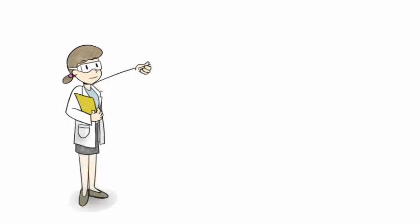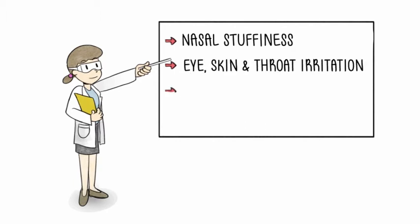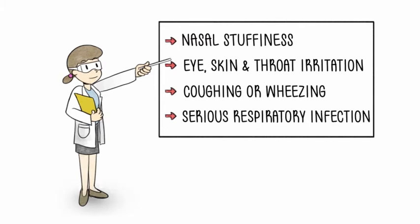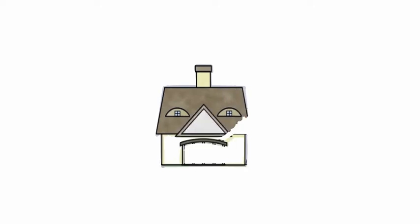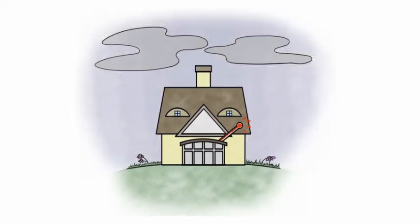The Center for Disease Control states that these contaminants can cause harm to the overall health of your home environment, causing symptoms like nasal stuffiness, eye, skin, and throat irritation, coughing or wheezing, or in some cases, serious respiratory infection. These symptoms, along with unpleasant odors, impact every member of the family, lowering the quality of life for everyone in the home.